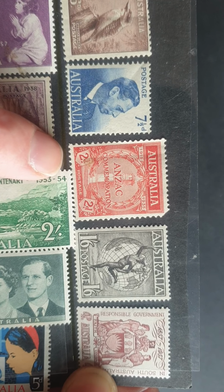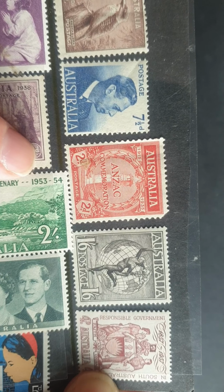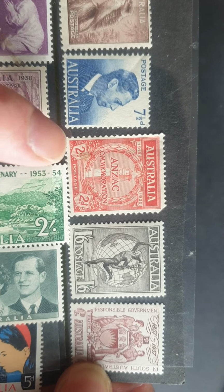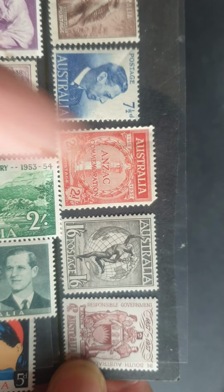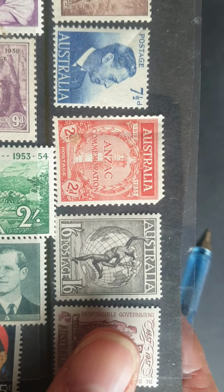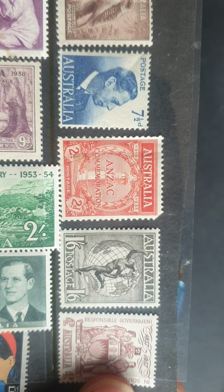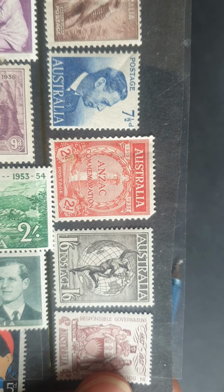This one comes with a greyish black 1 shilling that only had about 1 million printed, so it is more valuable. This one in this grade is probably worth about $1.50, although the damage up there takes away from it. And it's a pretty common stamp that you can definitely get in uncirculated grade like I have here.